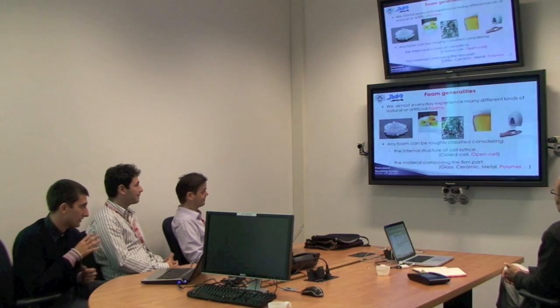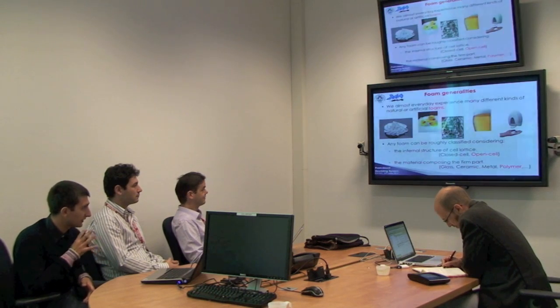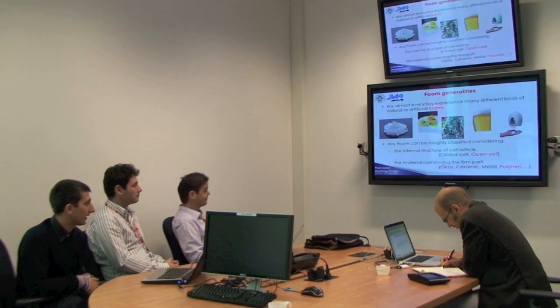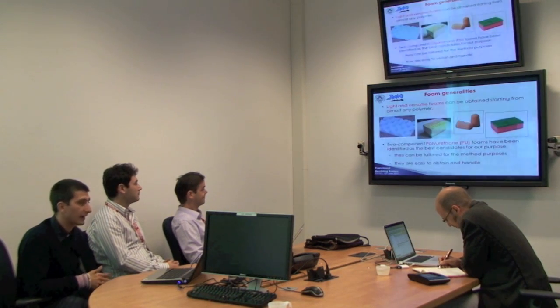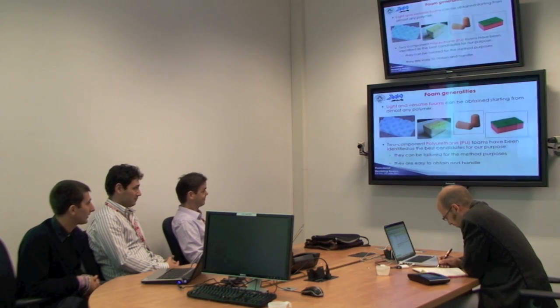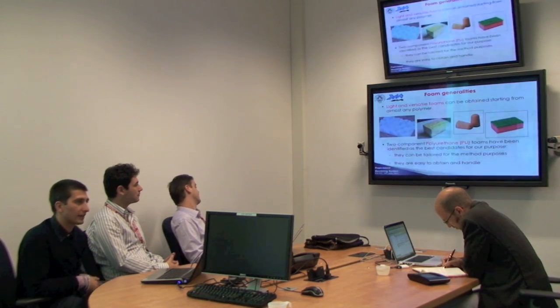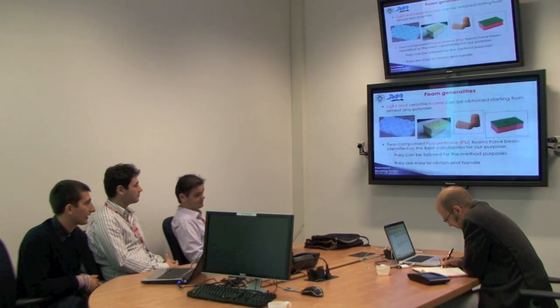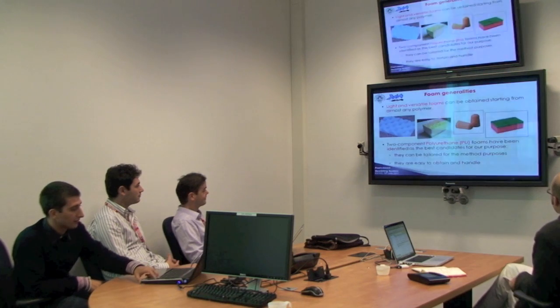We have identified, considering the internal structure, open cell foam as the most suitable one for our purpose, since they usually have higher expansion factors. And considering the material, we have identified polymeric foam as the most suitable. As a matter of fact, these foams usually are lighter and more versatile than other kinds of foams. And in particular, two component polyurethane foams have been identified as our best candidates. They can be easily tailored in terms of physical characteristics for any application, and they are easier to obtain and handle also in a harsh environment like space.